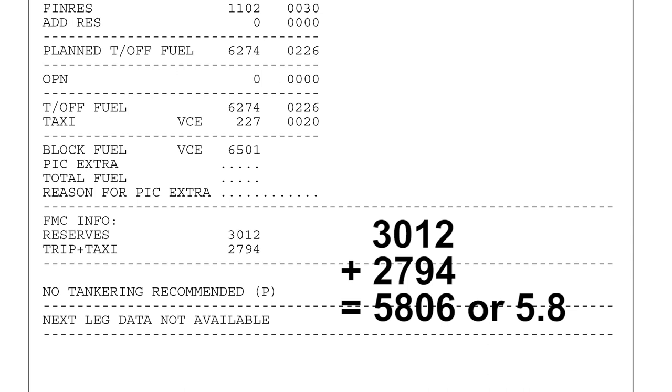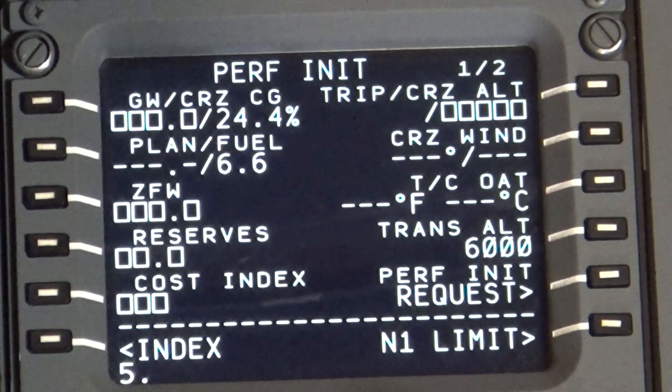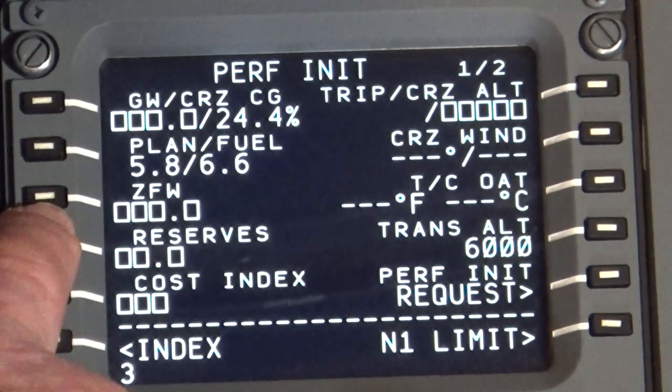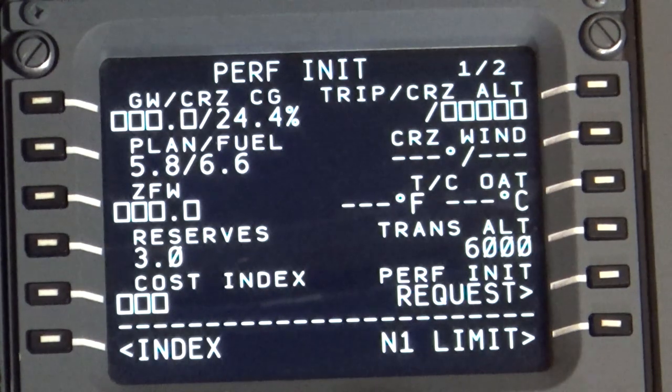The planned fuel: reserves are 3,012, trip and taxes 2,794. That comes to 5,806, or 5.8. So I'm going to put 5.8 in for the plan. Reserves are 3, our cost index is 6.